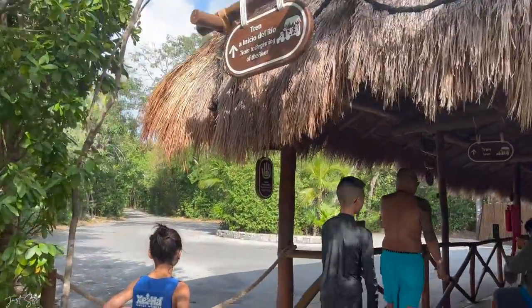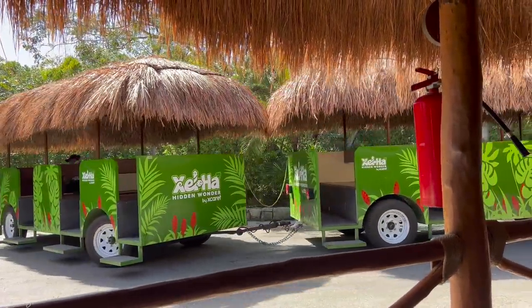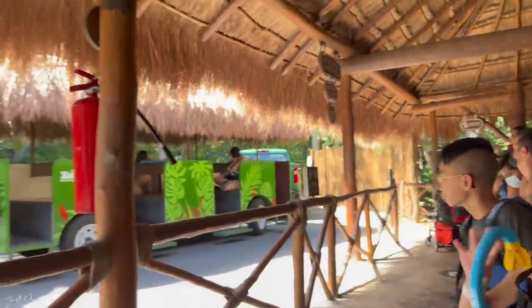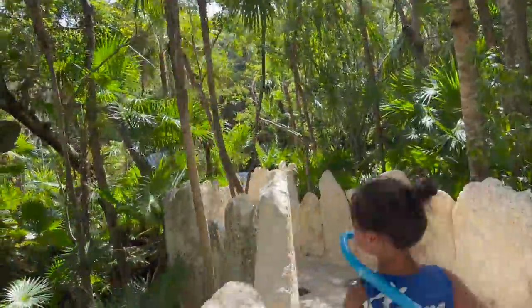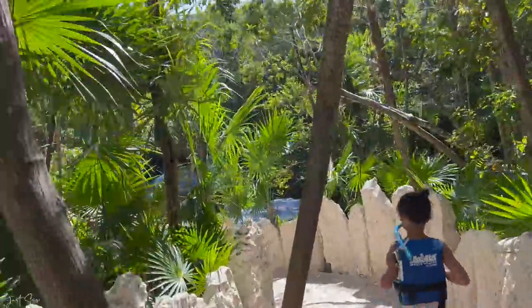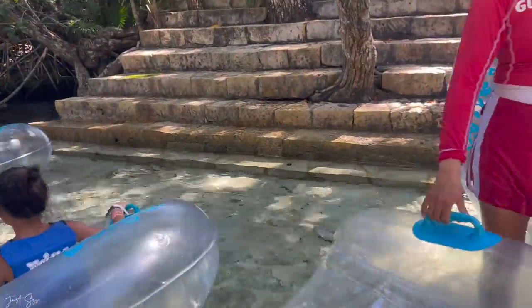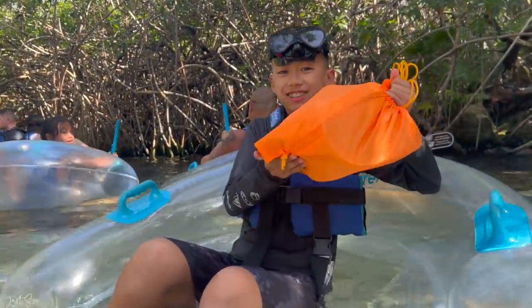Oh, right here. So close. We are wet. What kind of train is that? It's a Shaoha train. Let's go. You want to sit at the back? Come on the train. It's okay, that can get wet.